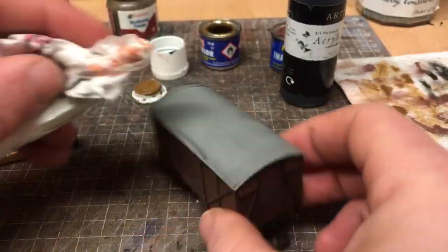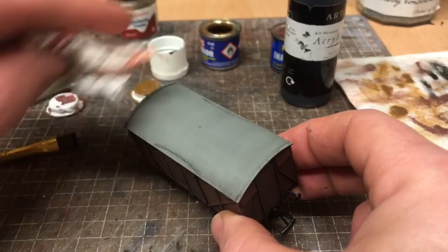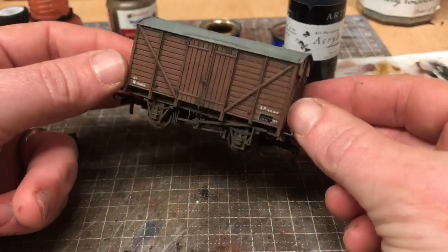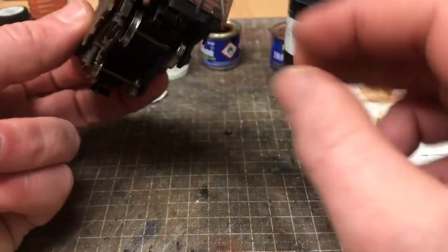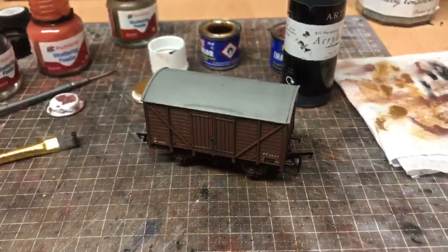And that's basically what I've been doing on all my wagons for this train, and hopefully you'll agree that it does just make them look a little bit more realistic. So I'll crack on and I'll finish this, and this one will be ready to add to the fleet.